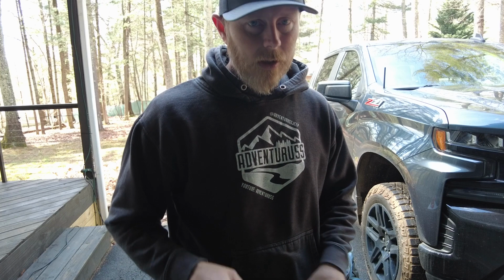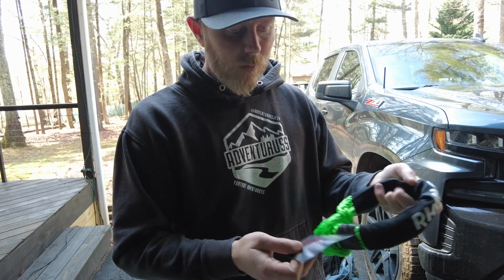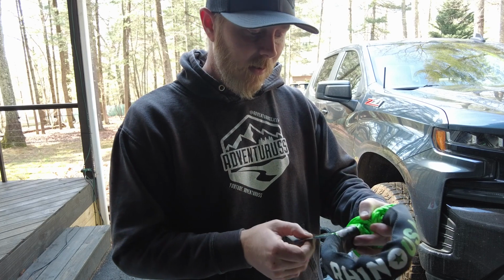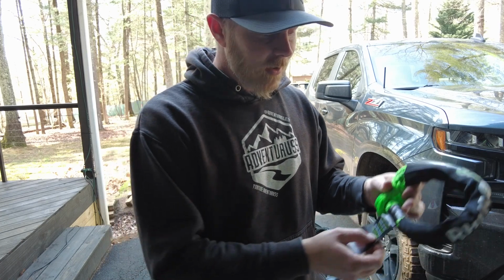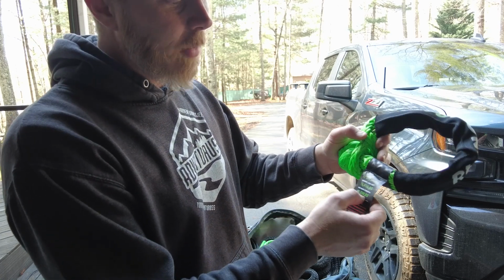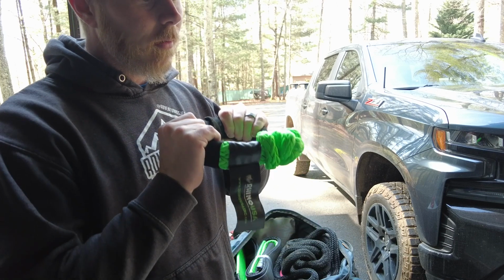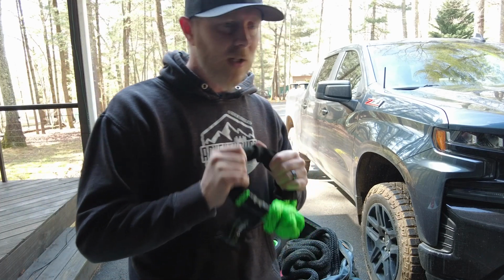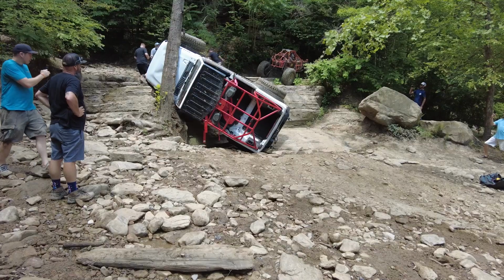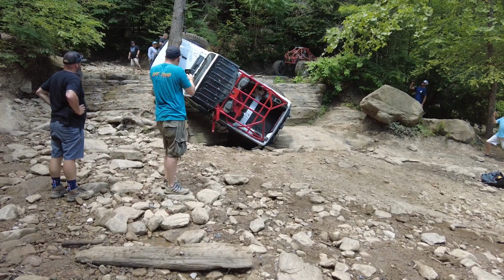So for example, this is a soft shackle that I recently got from Rhino USA. I wanted to try their products out. So this is a 1/2 inch, and it says working load limit 15,416, and the maximum break strength of 46,000. These soft shackles are super flexible. You can winch them onto roll bars or attach them to roll bars. You can actually use them to connect extension points.